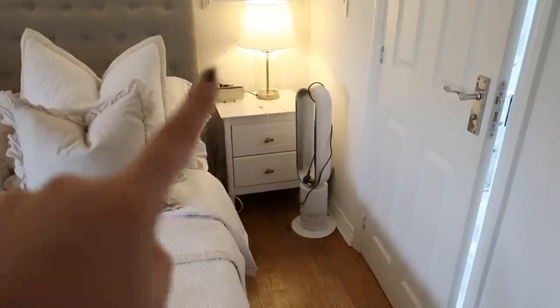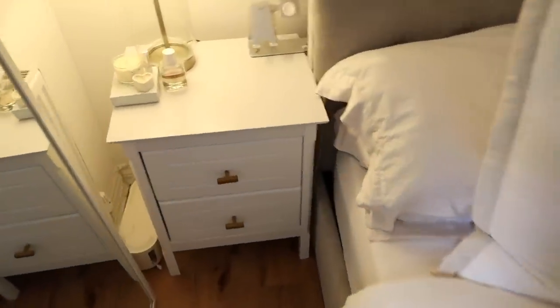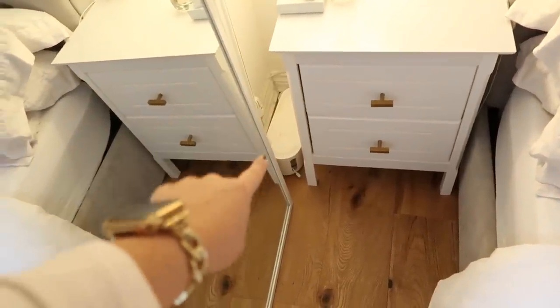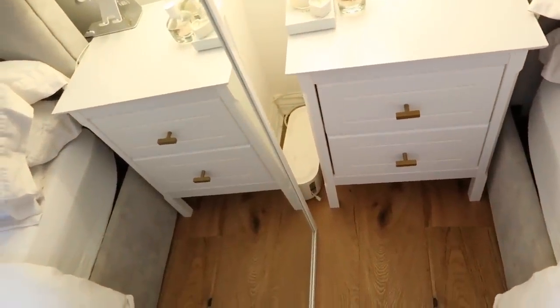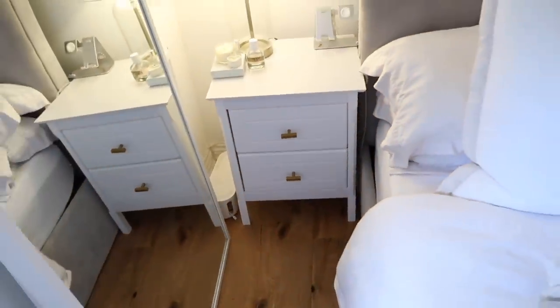As you can see, this side is Bradley's with his fan and stuff. And then this is my side. I like to try and be as organized as I can. This is a little storage thing, which has my extension leads in, just to keep it a bit tidy. I really want to get one for Bradley. It just makes it look so much neater.